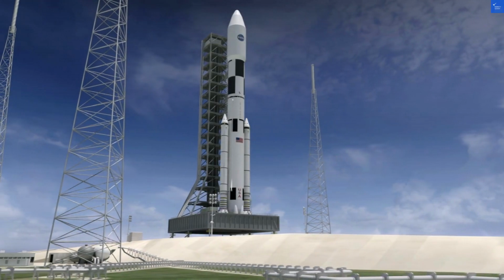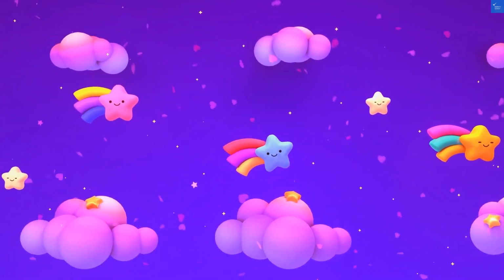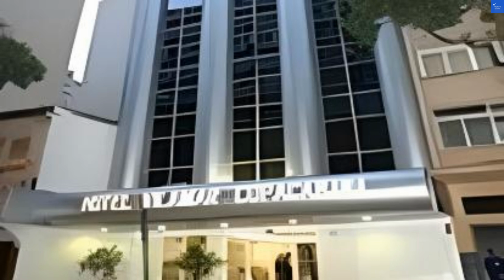Finally, let's tally it up. Location, 8, room quality, 6, facilities, 7, food, 5, cleanliness, 6, staff, 6, and Wi-Fi, 4, adds up to a total score of 42 out of 100.